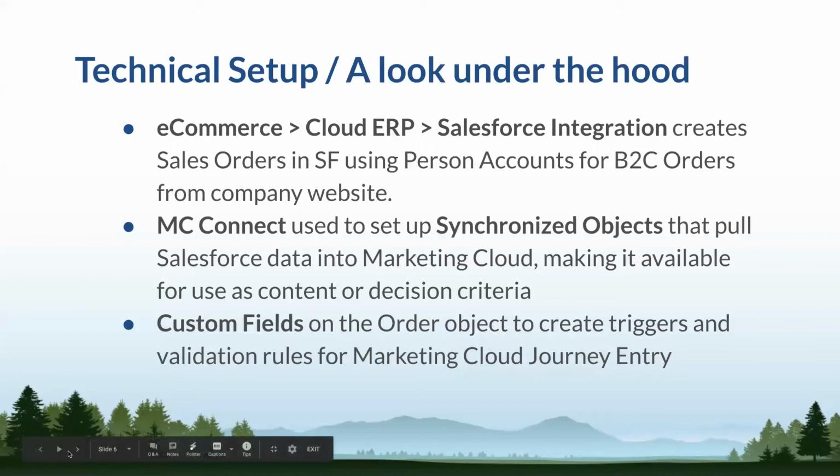So once this data is pulled in from Salesforce and lives on the data extension, it's available for use for things like email content or decision criteria. So whether or not a contact enters a journey, or even decision splits within a journey, you can use them to deliver dynamic content. There's a number of things that you can utilize this for once it's in Marketing Cloud.